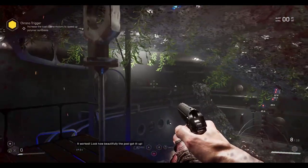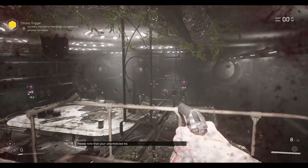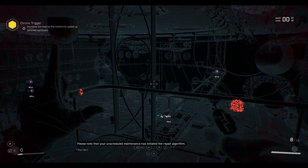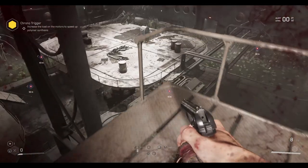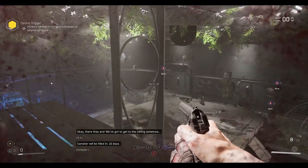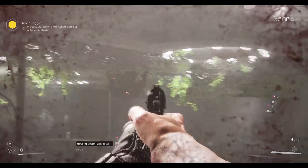Yes, it worked. Look at that pool glow. It's actually kind of pretty. Please note that your unscheduled maintenance has initiated the repair algorithm. Oh shit. Those cellas again. There they are. Now we need to get up to the ceiling. That's more like it.